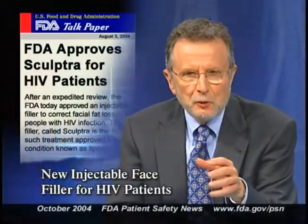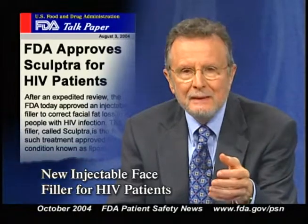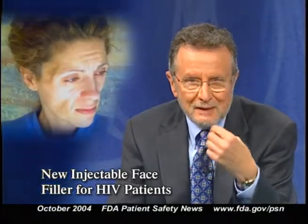FDA recently approved the first injectable filler that's used to correct facial wasting in people with HIV/AIDS. The condition, called lipoatrophy, is caused by subcutaneous fat loss, and that results in a sinking of the cheeks and the eyes and the temples. The new product, called Sculptra, contains poly-L-lactic acid, a synthetic polymer from the alpha-hydroxy acid family. It's manufactured by Dermic Laboratories.